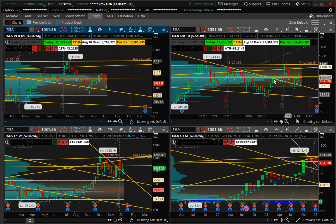True. I'm eager to see how it works out tomorrow. Yeah, I think with tomorrow's volatility, I've got an inclination it might blow through it. That's my thinking, but we play what we see. That's just my take on it.